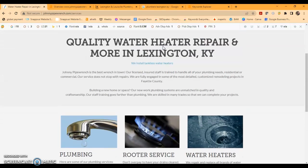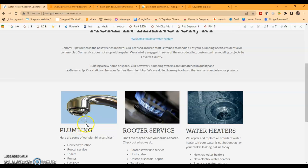And a buyer intent keyword is simply something like plumbing, Lexington, Kentucky, or rooter service, Lexington, Kentucky. Things that tell the service and the location that you provide that service in, that is a buyer intent keyword.